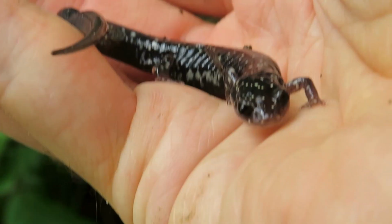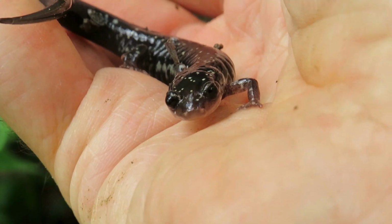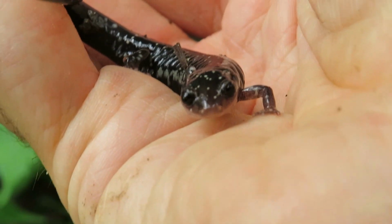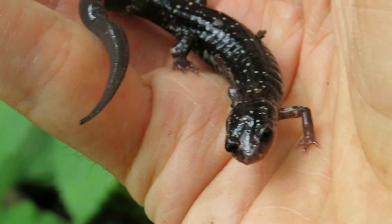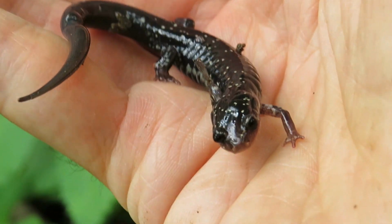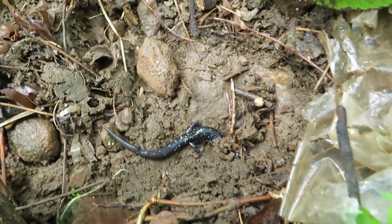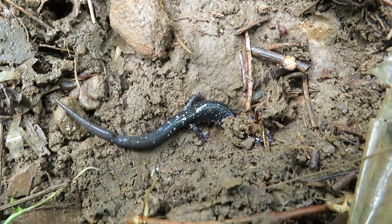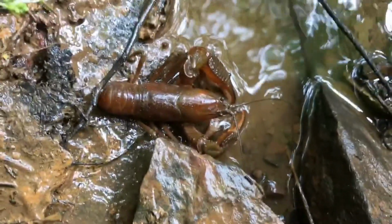We'll have to make sure not to have him out too long so that he stays nice and moist. But these guys are endemic to the Kiamichi and Rich Mountains in the Ouachitas here. Separate subspecies or separate species from the western slimies that live down in the lowlands. We found a baby last time, but this is a pretty decently sized one. Oop, and there he goes. Back to where his rock was. We'll leave him there. And a mountainside crayfish.